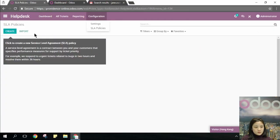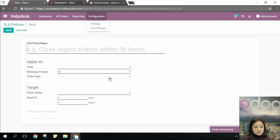Okay, sure. So you can configure the SLA policies here, although you will have to activate it first. So 24 hours.